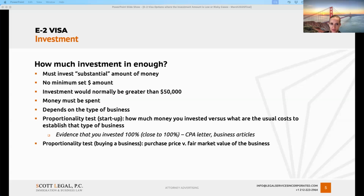How large the investment should be is going to depend on the type of your business. Let's say you are starting a service-based or consulting business, then the investment can generally be on the lower side. Now let's say you are starting a restaurant where you have to rent a space, buy furniture, buy equipment. In that case, the investment naturally will have to be higher.